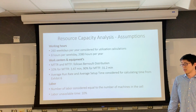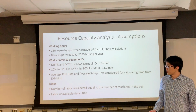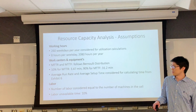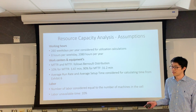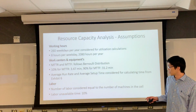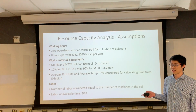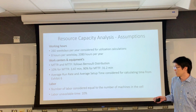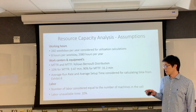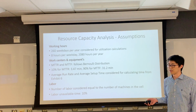And for the equipment, we assume the mean time to repair and mean time to failure follow the Bernoulli distribution, and 10% of the time will be for the repair, and 90% of the time will be for the failure. And then the average run rate and average setup time are just calculated based on the table we are given. And for the labor, we decided we want the number of laborers to be equal to the number of machines. And we also have 10% of the time for labor available.